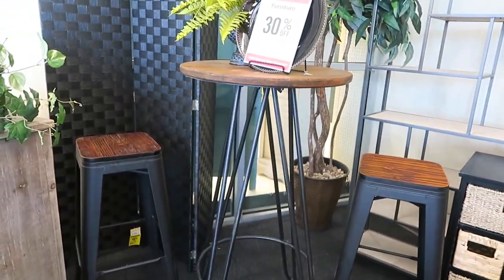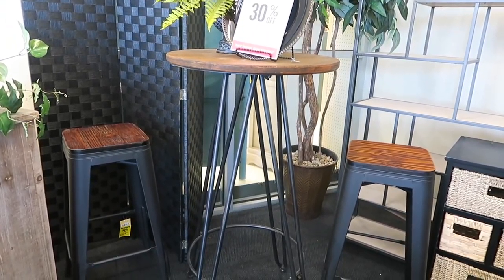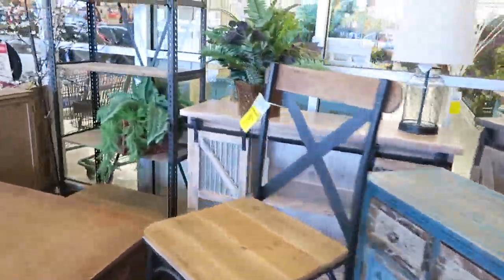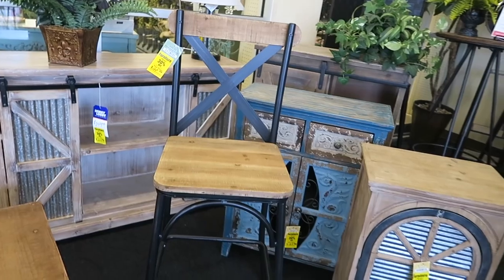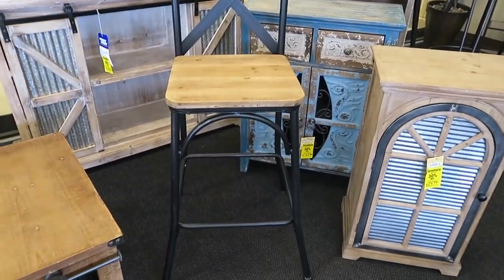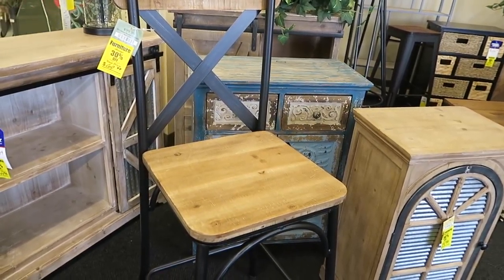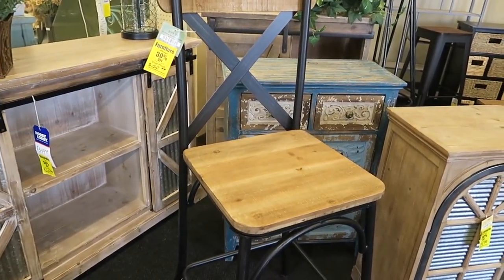Here's a cute little two-person table, too. I like this one. It's little bar stools. I like these bar stools here. These are my favorite. $70 apiece. Now that is a great price. They're 30% off, but yeah, I really like those.